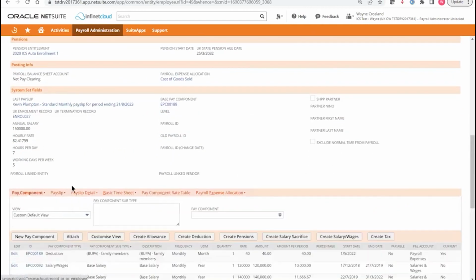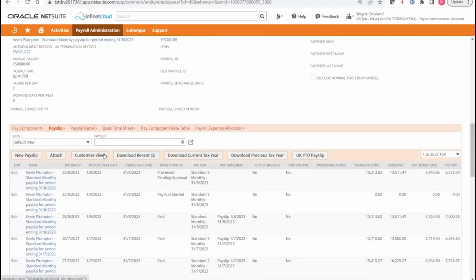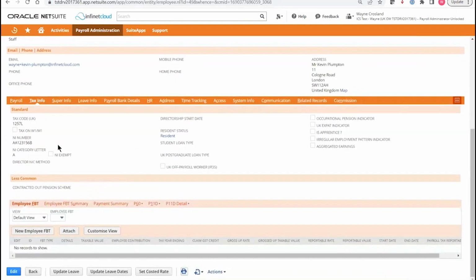Right, so that's our pay components there. We also have all of Kevin's previous pay slips. Often that happens. Can I have my past pay slip, please? No problem at all. We've also got the ability to look at the tax side of it.